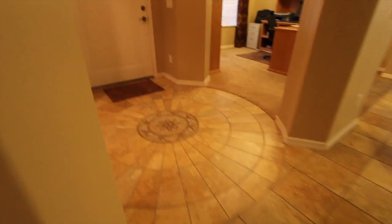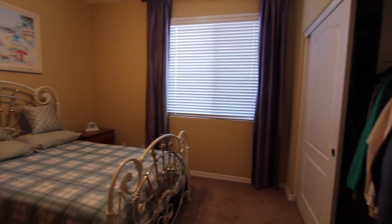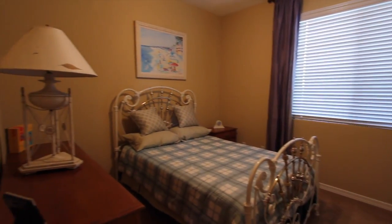Again, love the entryway here. I think it's so pretty. Come over here to the extra bedrooms. There's a little closet, coat closet. I'll come right over here, bedroom 1. A little bit smaller of a bedroom.